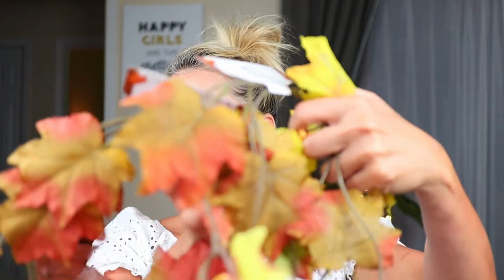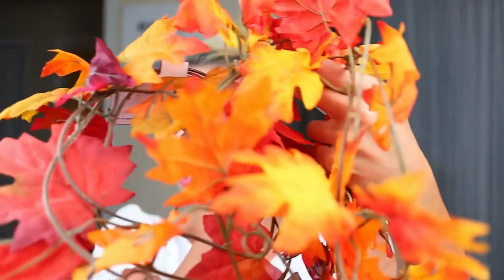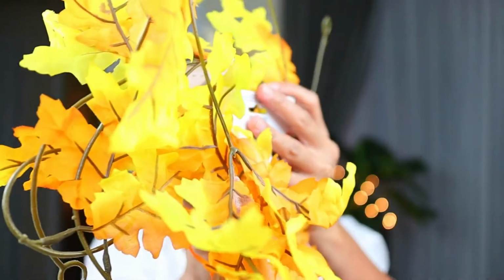So I already made one of these before, and now I've got the stuff to make another one. So I got 9 of these different fall leaves. I got some that are more greenish, and then some that are kind of red and orangish. This is 3 of them right here. And then I got some that are a little more yellow, orange. You gotta have a good mix. It's all about the mix. And that's 2, I think. And then I got these 2.